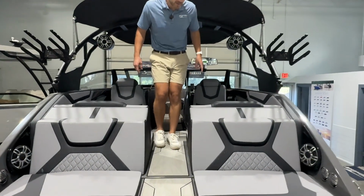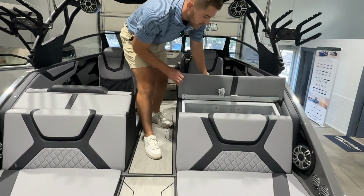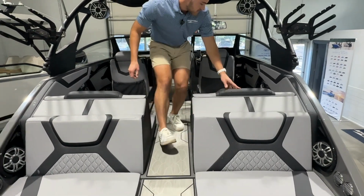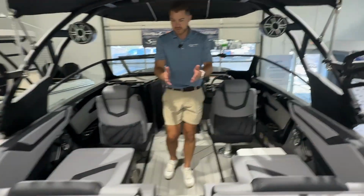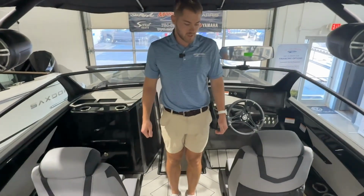You have transom speakers on this one, which is nice when you're tied up at sandbar. You do have storage in the backs of both of these loungers as well. Moving on in, you'll see it's a nice easy walkthrough over the engine compartment. Easy access to your engines as well.